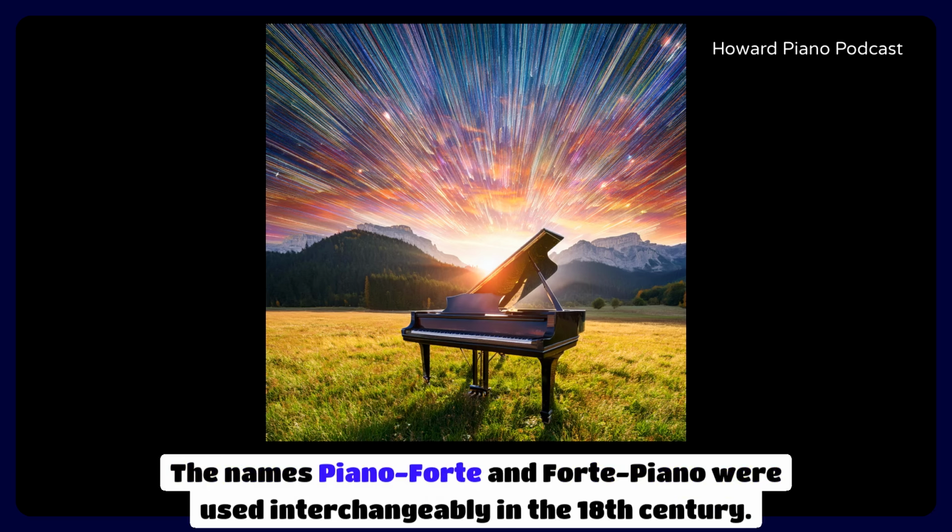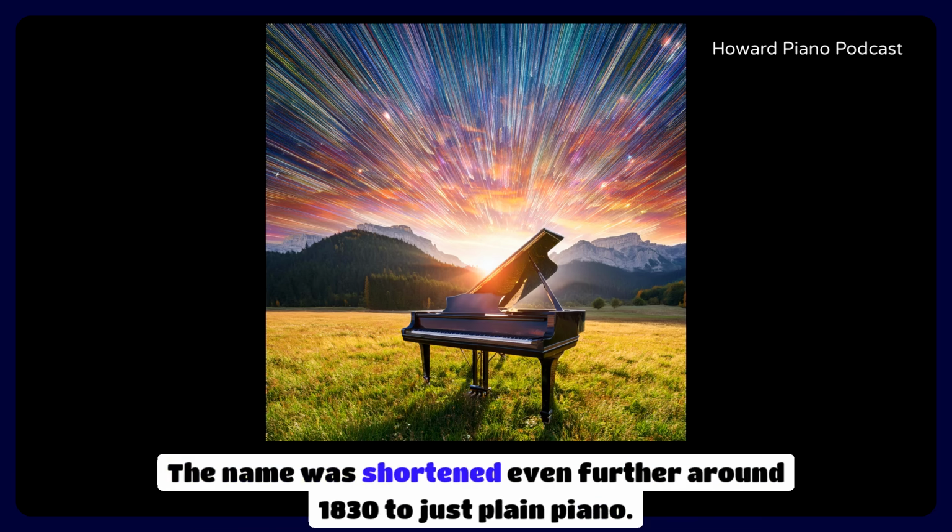The names pianoforte and forte piano were used interchangeably in the 18th century. The name was shortened even further around 1830 to just plain piano.